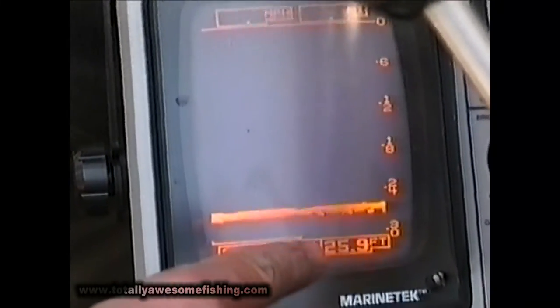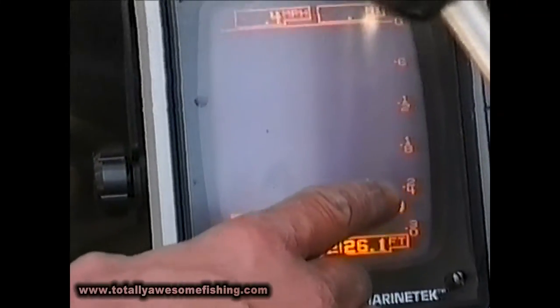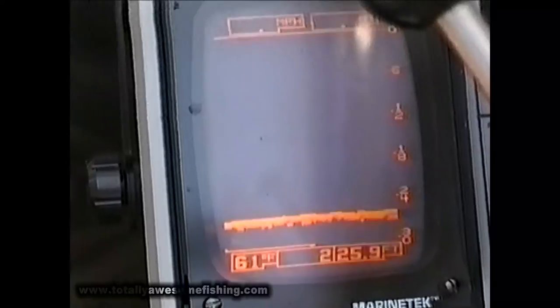Looking for sturgeon along, this is the bottom here, at about 25 to 26 feet of water, and hopefully we'll find a target just above the bottom here. That'll be a sturgeon, and then we'll try to anchor above him and catch him.